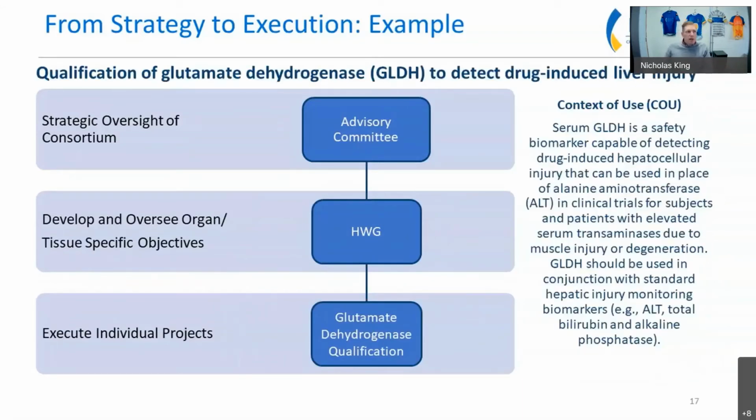And to further move into how this works within an individual project, I'm going to use our glutamate dehydrogenase qualification, or GLDH, as I'll refer to it. One of the pieces that we've seen is that liver injury is a major concern in drug development. It leads to the cessation of many drug development programs.